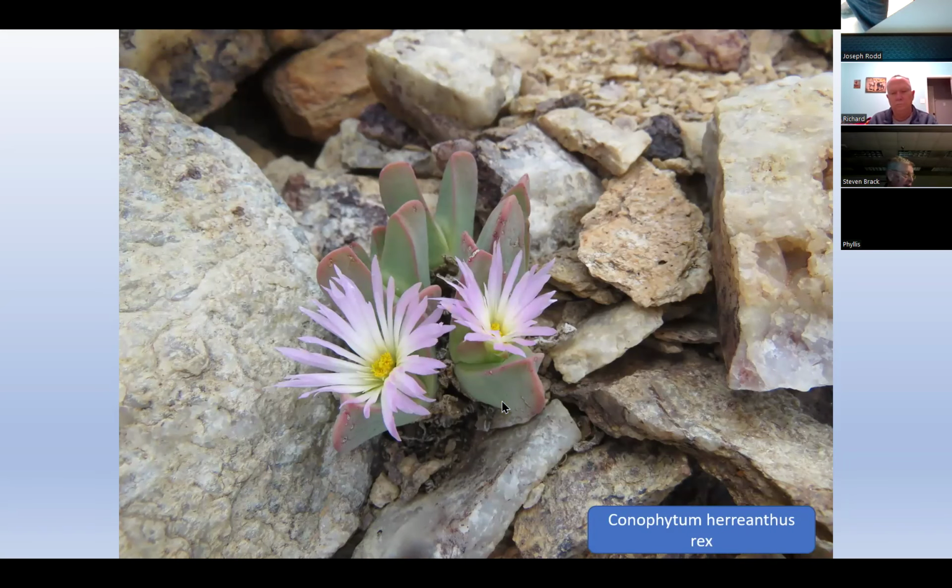This is the king, the biggest Conophytum, Conophytum rex, and rex means king. And it's the biggest one. The leaves are about 2 inches long.